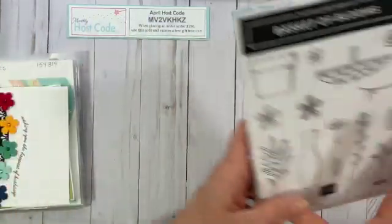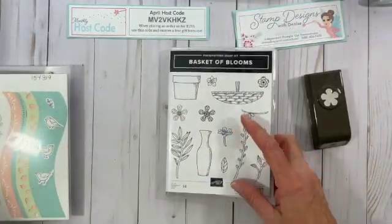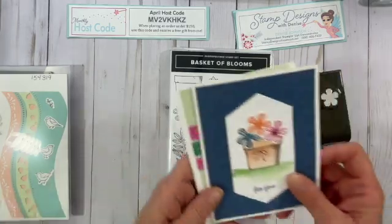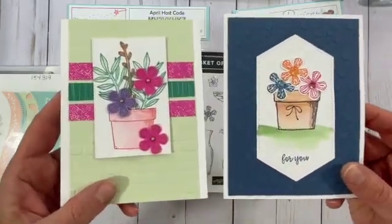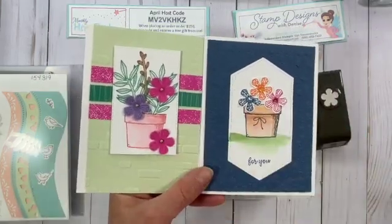And that actually coordinates with my next set, which is the Basket of Blooms. And here are two cards using that stamp set and the Bloom Punch.